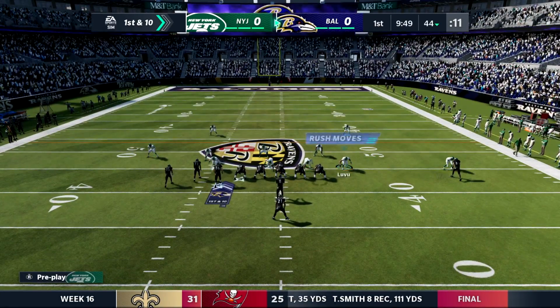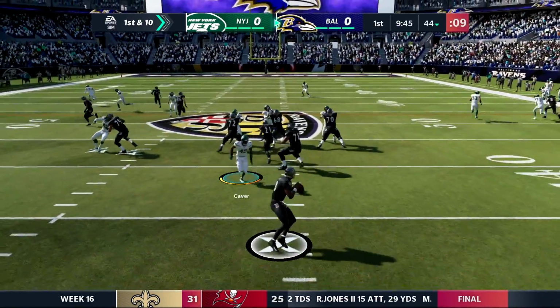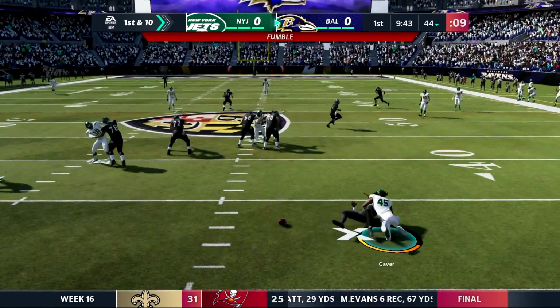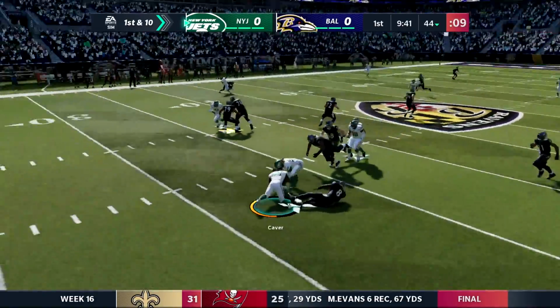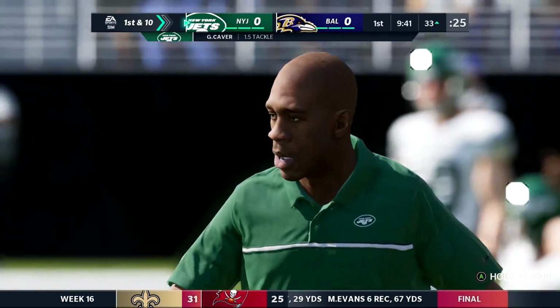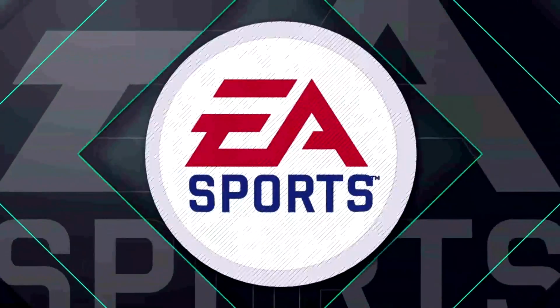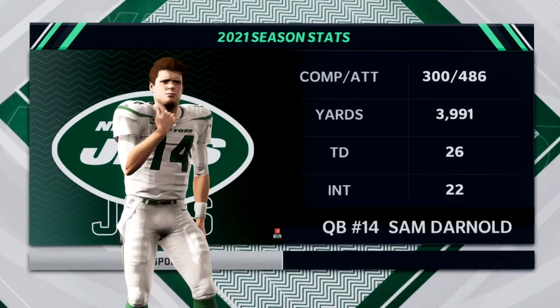Lined up in the pistol formation, Mark Ingram is still behind Lamar Jackson, and we send the pressure. We get to Lamar. He coughs it up. The ball is on the ground, and Cashman falls on it. The rookie out of Tennessee, the 5th round pick, sets us up with great field position to start us out, and out comes Sam Darnold.